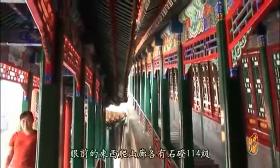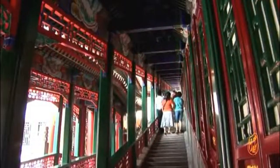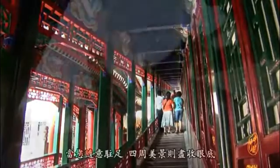The east and west climbing corridors each have 114 stone steps. The steps are next to the mountain. When you stop, you can see the beautiful scenery all around.